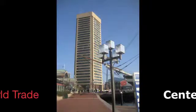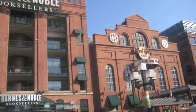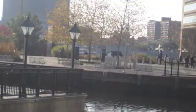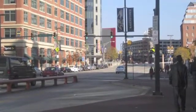Here you have the World Trade Center, an observatory. Here you have commercial space redesigned from an old 1900 Baltimore factory. Here you have a park with harbor views. And here's Pratt Street and Market intersection.